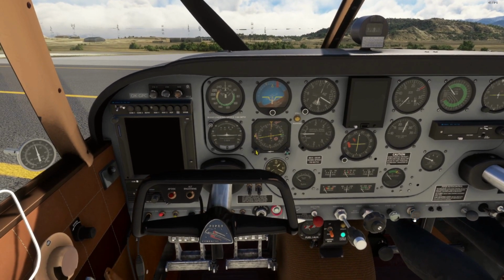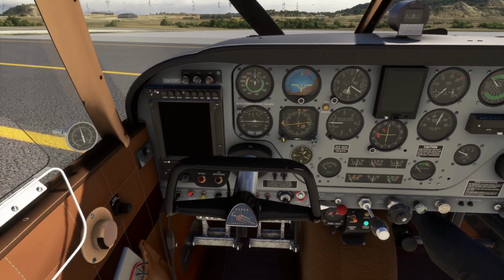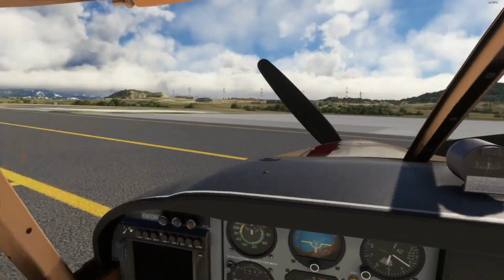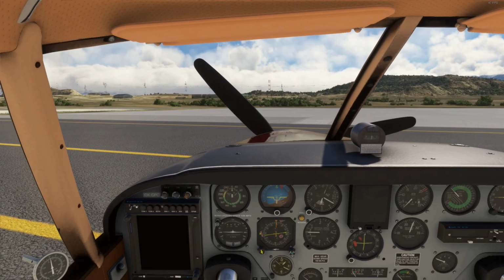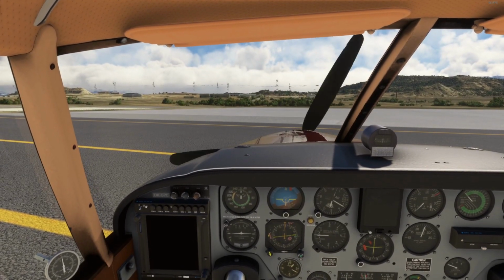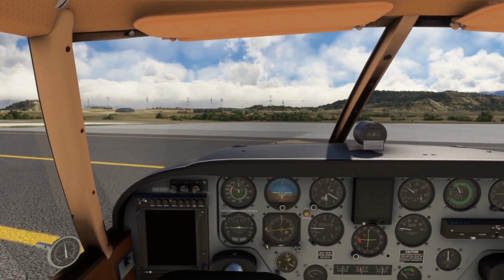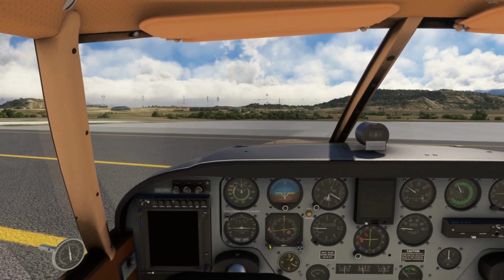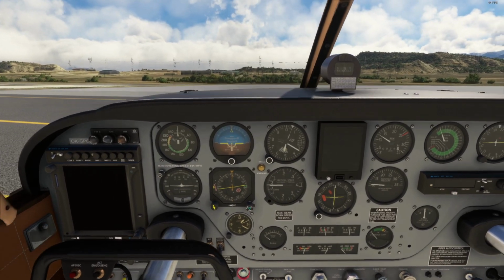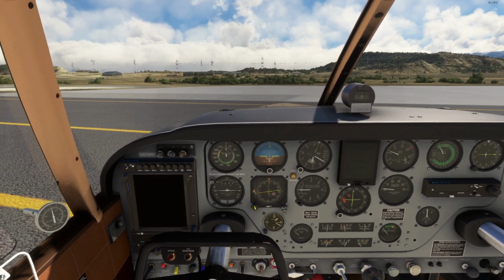I will lean the mixture a little bit. And let's start the engine. Beacon is on. Everything is clear. Clear prop. Nice. Observing oil pressure in the green. We'll lean the mixture even more.